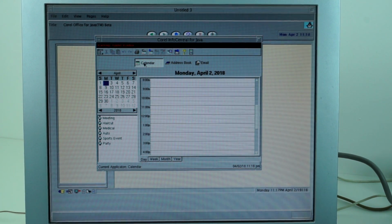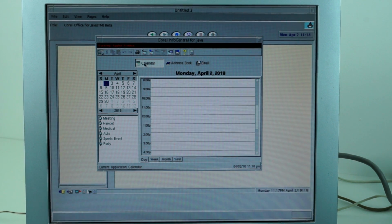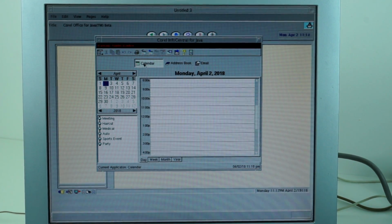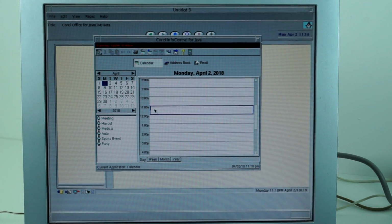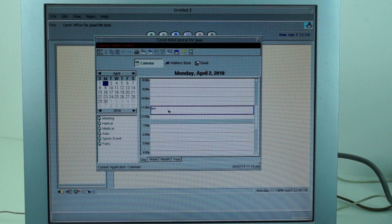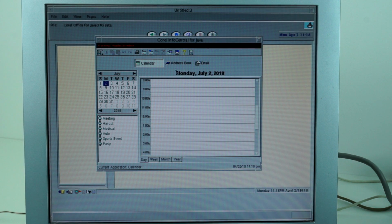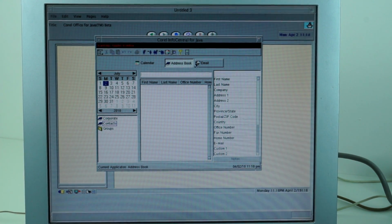The final application we have as part of this Office suite is called Info Central, which appears to be some sort of calendaring and address book functionality. I've already loaded it up because it took an absolute age to load, but we're in here where we have a fairly basic calendar system where you could create an appointment, resize it and things like that. So it's got basic calendaring, flip through the years and stuff like that.